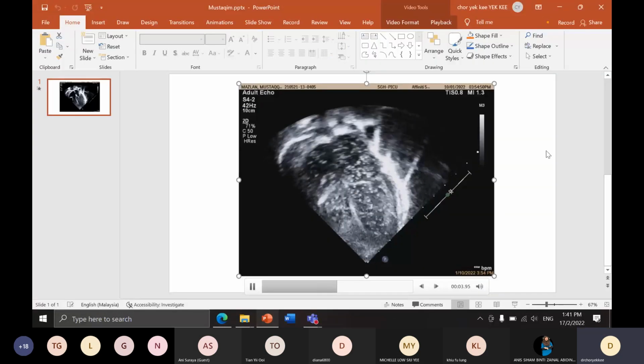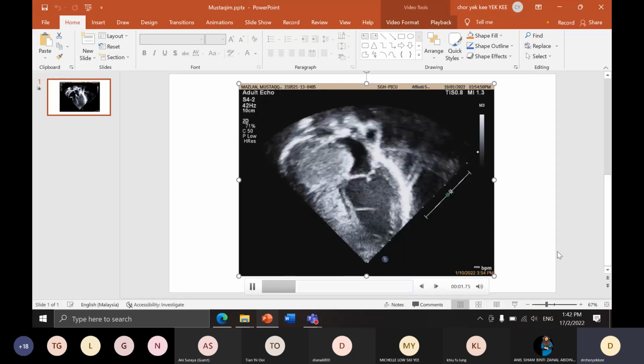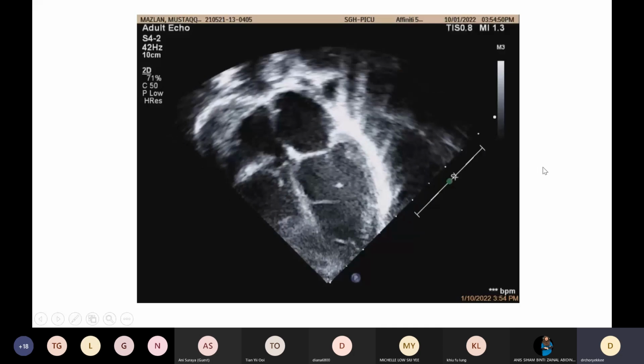Can you see the slide? Yes, can see. Yep. Okay, right. So this is the slide that Khiu will want to show. Yeah.